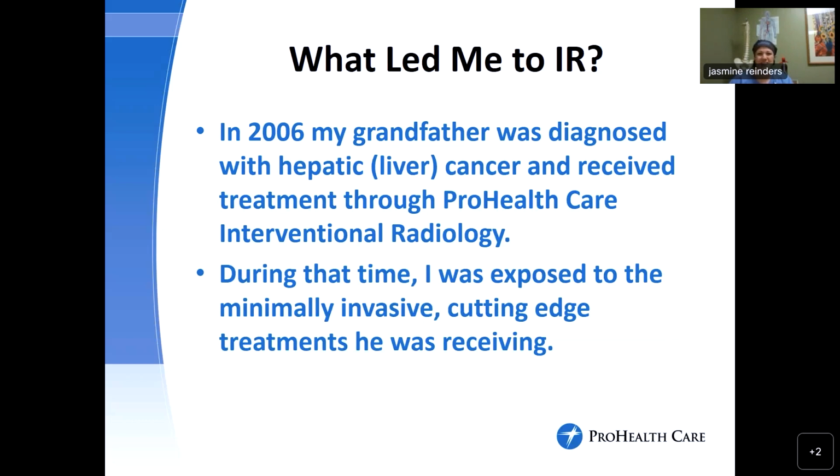Interventional radiology itself. So in 2006, I was working in the ER at that point. My grandfather was diagnosed with liver cancer, and he started having some specialized treatments done through interventional radiology. So that's where I first learned about the department and the things that were done there. I was exposed to him having his liver treatments all done through pokes, with cutting edge treatments that he was receiving in the department.